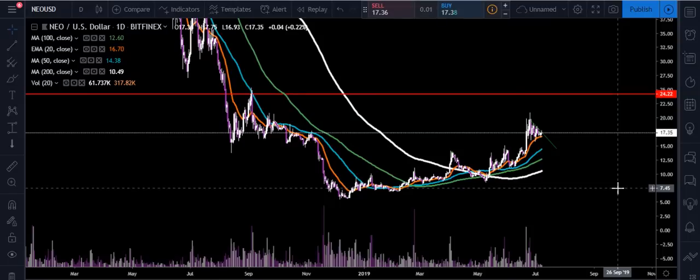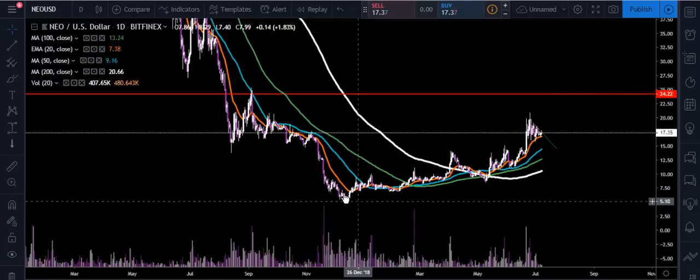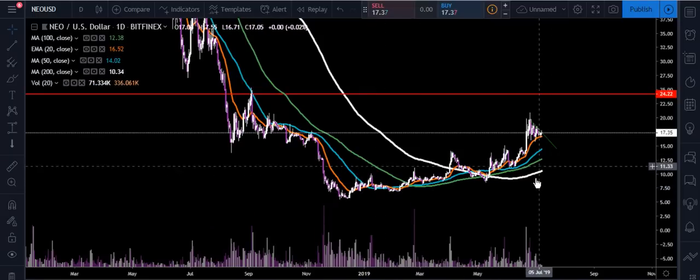We've got to wait to see if that volume will come in. If it does, guys, I'm going to target up around that probably $24 range. So let me know what you think down low. We want to continue to hold these higher lows. That's the biggest thing right now.